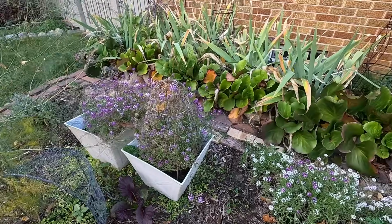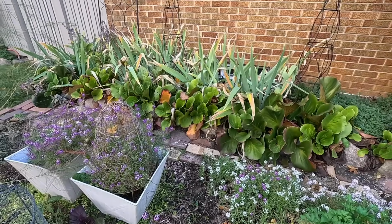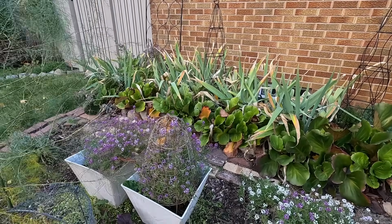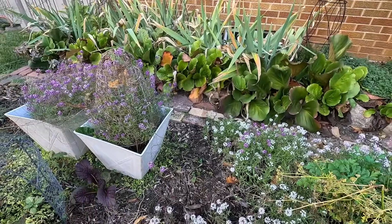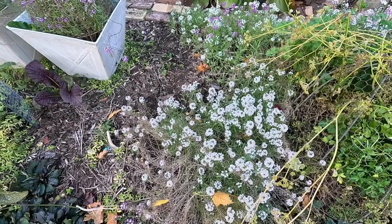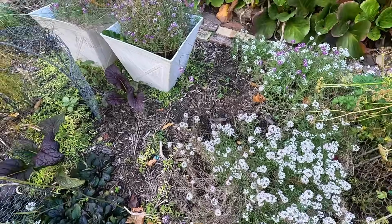We haven't gotten a lot of color on the Virginia sweetspire yet, so I'm waiting on that, but this garden bed needs some cleanup for sure. Haven't gotten to that one quite yet. And all of the alyssum is still just really going to town and blooming its head off over here in the potager. We have lots of white alyssum and lots of purple.